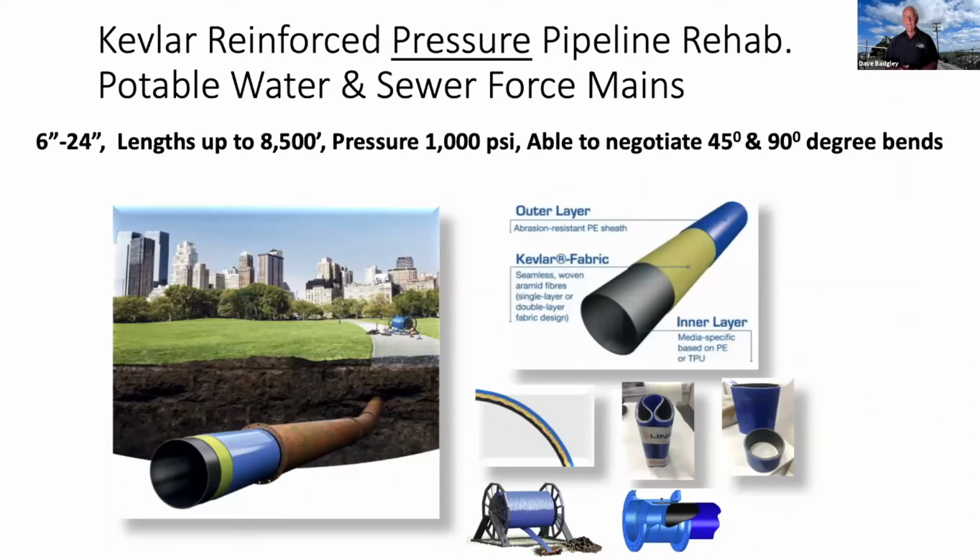So when we get to force mains, this is something newer to the US. The Kevlar reinforced liners are woven like a fire hose, but woven with Kevlar. For 6 to 24 inch pipelines, we can do long lengths with that, up to 8,500 feet. We can go up to 1,000 PSI, and it's able to negotiate 45 and 90 degree bends. There's a polyethylene coating on the inside and outside. It's flattened and then folded. We winch it through from manhole to manhole, or from opening to the end, and then we put fittings on the end.